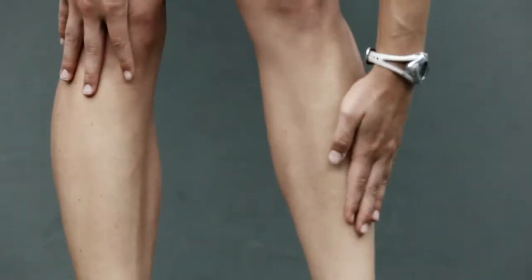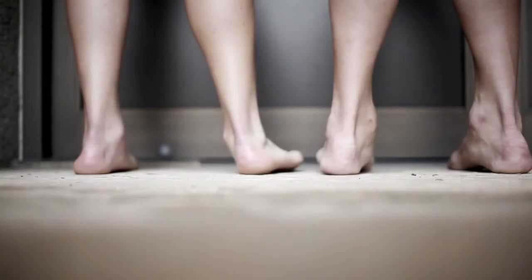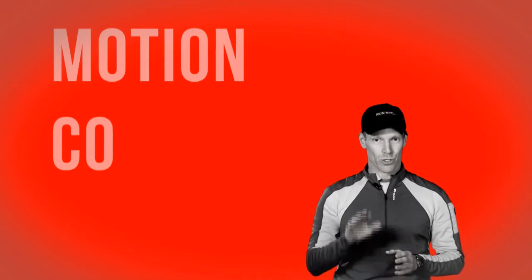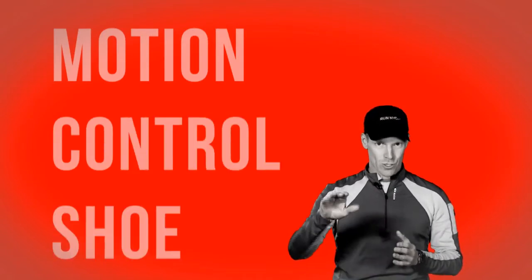In general, people who tend to get a lot of shin splint pain or pain along the inside part of their shin do best with a control shoe that limits their pronation. It's called a motion control shoe, and I love that kind of shoe for my patients who are rolling in too much getting shin pain. What are some other kind of shoes? People with arthritis, arthritic knees tend to do a little better with a cushioning kind of shoe.